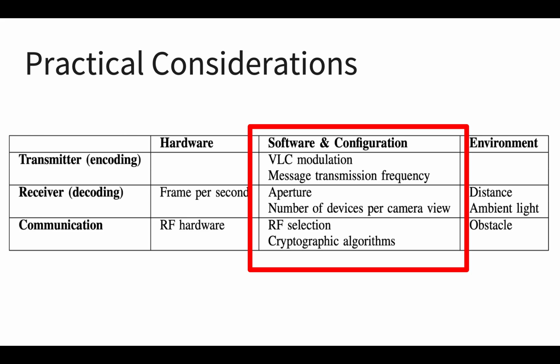Next category is software and configuration. On the transmitter side, such as frequency of message transmission. While FPS defines the speed of data reception, the frequency of transmission focuses on the speed of data transmission on the transmitter side. Since a light bulb can blink or change color faster than the FPS rate, we need to programmably control the rate of the lighting change, such that the receiver can reliably capture all encoded data.